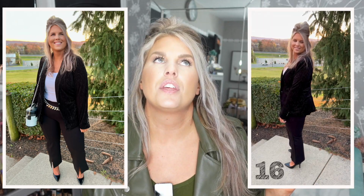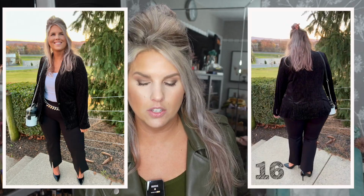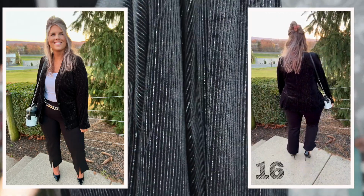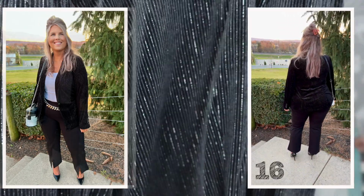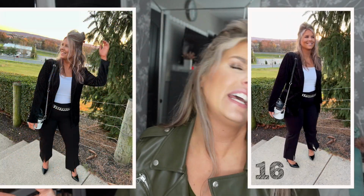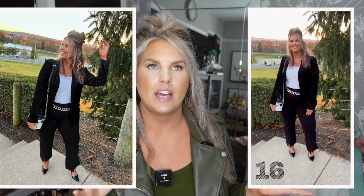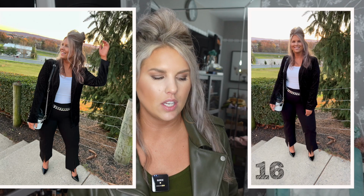I paired it with a chain belt, and I will link a similar one from Walmart. This Sophia blazer, I'm hoping you can kind of see the shiftiness of the silver streaks, what do I want to call it, throughout it. I just really love that. I'm wearing it in a size large. I would say that that is my true size in the blazer.